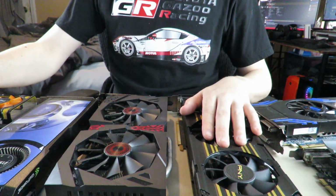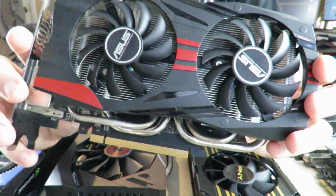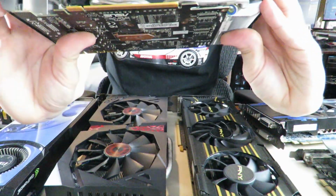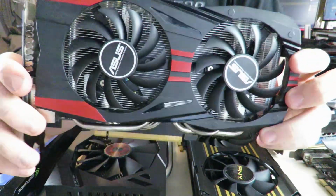I've actually wanted one of these cards for a while because I like the cooler design. This is an Asus GTX 760 Direct CU. I don't know what the CU stands for. I'm guessing cooling. Direct CU2 overclock 2 GB edition.